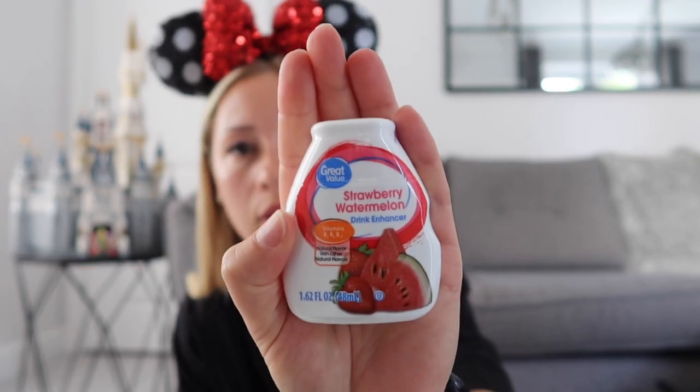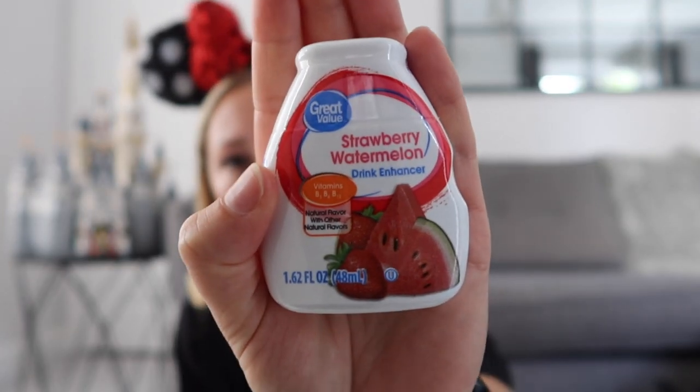And I also brought back some of these squeezy juices. Yeah, so I brought this one back. Strawberry and watermelon. I haven't opened this yet, but I enjoy these in my waters in the UK when I'm at home, and also when I'm in the parks. I use these just for a bit of flavour.